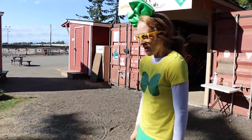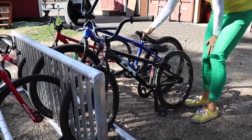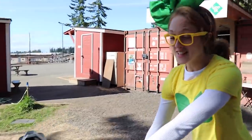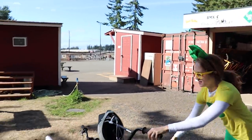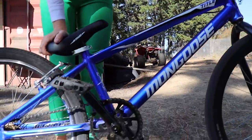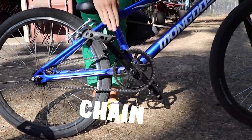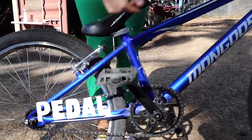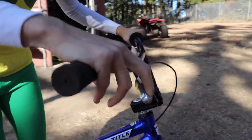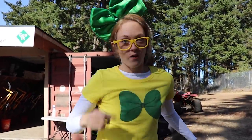Check all these out. Oh my goodness. Look at these. This is a junior BMX bike. And this right here, this is a cruiser. This is about my size. I think I'm gonna ride this one. Let's look at it. Wow, check out this blue bike. Oh my goodness, it has a front tire and a back tire, a chain to go around. We've got the crank and the pedals. And look at these handlebars. This right here is the back brake. Wow, see that? That's pretty cool. All right, well, I think I'm gonna try to ride this bike. I'm gonna put on a helmet really quick.